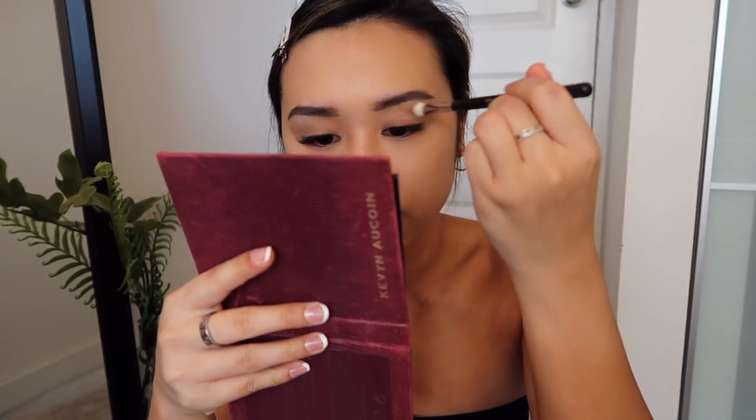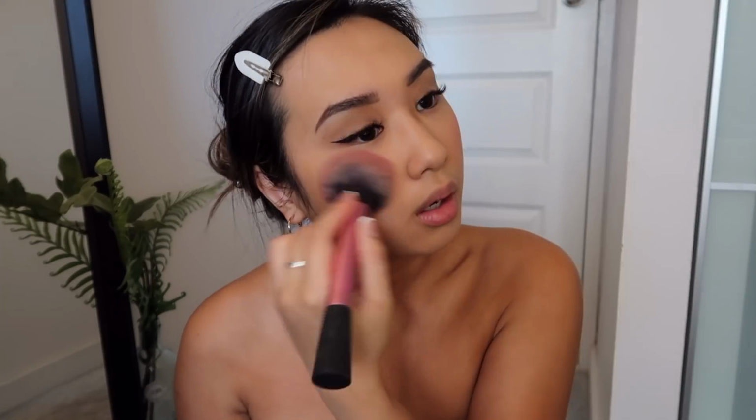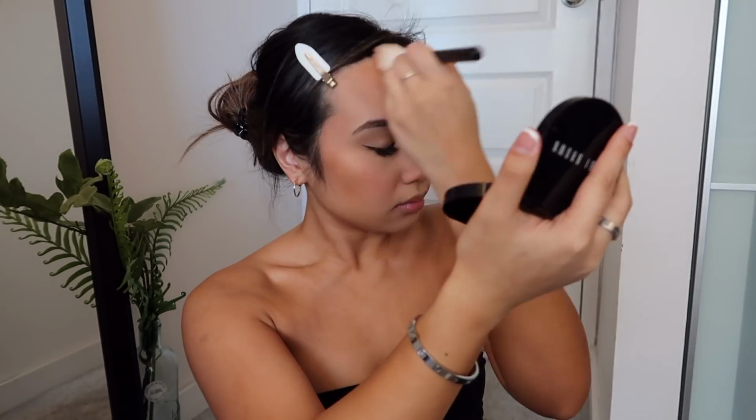And then I'm gonna do a crease color. Then I'm gonna pop eyeliner out at the end. Do that. I'm just gonna put a little line. See, this bronze part matches this part. Lastly, I have lipstick.